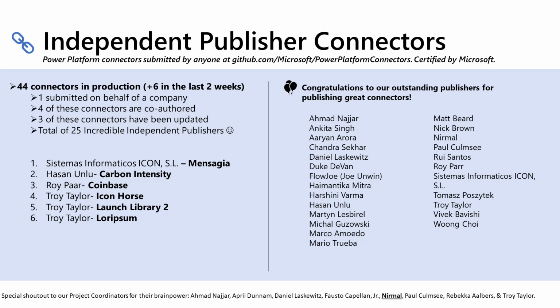The whole process happens in GitHub, but it shows up in all three different products actually: Power Apps, Power Automate, and Azure Logic Apps. So you get your name and your connector directly within the product, no downloads necessary. So again, we have 44 connectors in production in total, plus 6 in the last 2 weeks. So you can take a look.